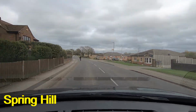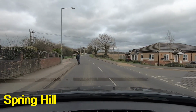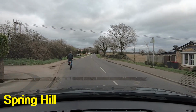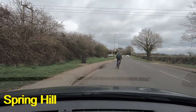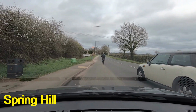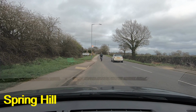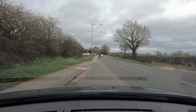You will arrive at your destination at 15:58. Just because there's a lay-by here and a cyclist. There's a lay-by here, and it actually looks like it's a bus stop, but it's not. The bus stop is just beyond the lay-by. So if you're asked to pull in and park on the left, this is the safest place for you to do that. And so you're quite safe.